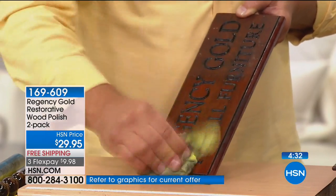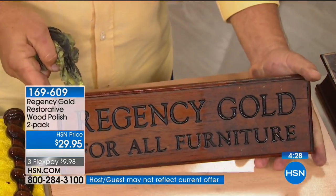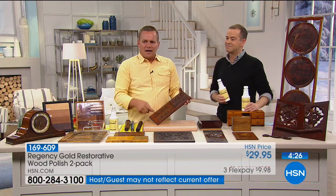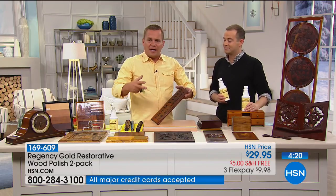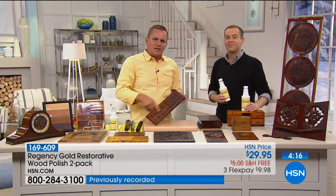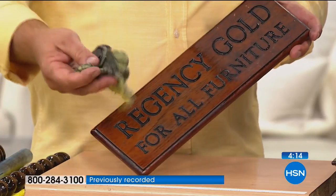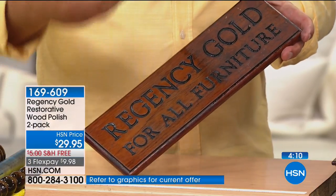Huh. So it is perfect. Yeah. That's part of the conditioning part, because let's face it, over time, our woodwork, with the heating and air conditioning in our homes, kind of takes a beating. When it heats up, it expands, and when it cools down, it contracts. And that cloudiness is in the finish of the wood. But Regency Gold really feeds, polishes, and nourishes your wood.